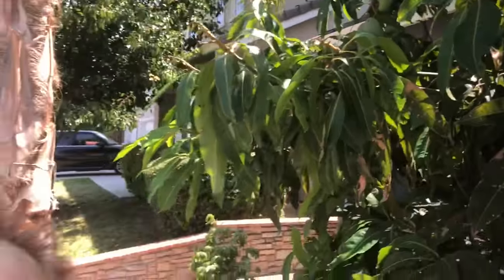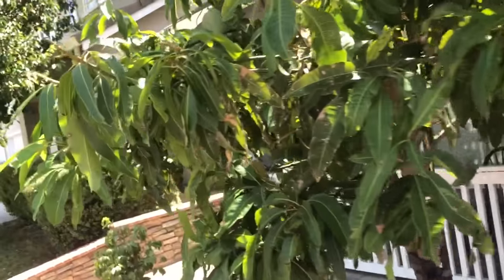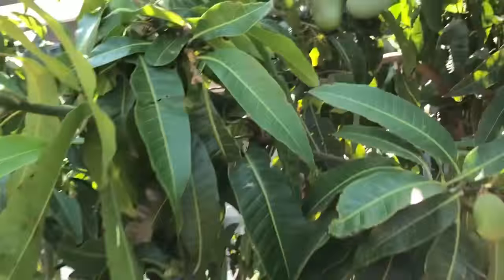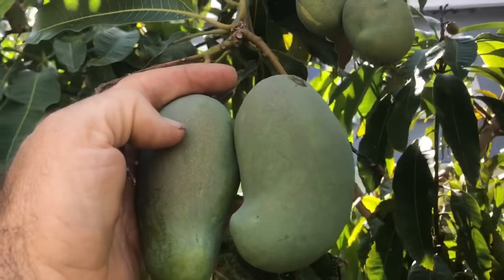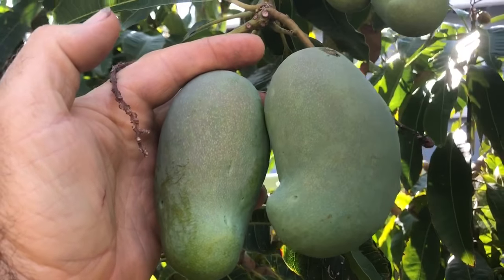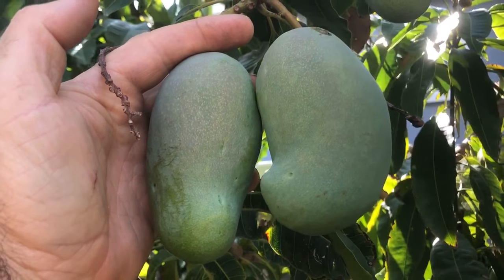So we're gonna start selling these trees, and I'm gonna learn everything I can about these trees so that everybody up here can have fresh mangoes, which are way better than the pesticide-ridden mangoes that come up from Mexico. So there you go. I'll leave you with a couple shots of beautiful, beautiful mangoes grown in Northern California in the San Francisco Bay Area.